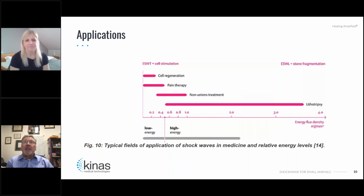Now, if you put a shockwave on something that hurts and crank it all the way up, you can still make somebody make a face, but we are trying to keep it at a comfortable level.